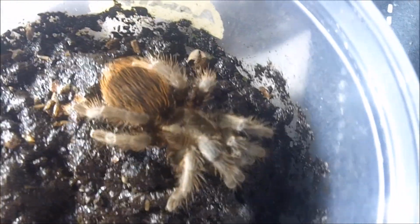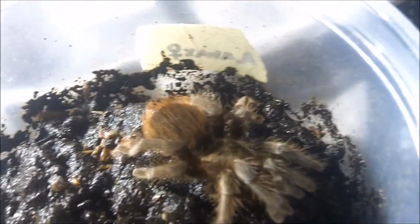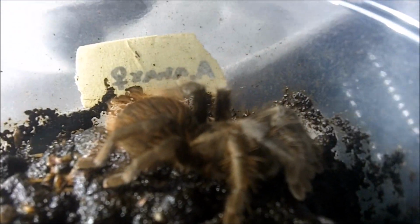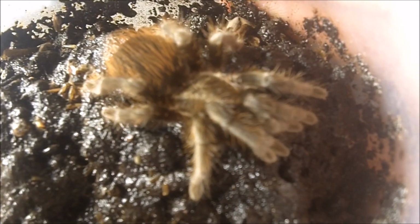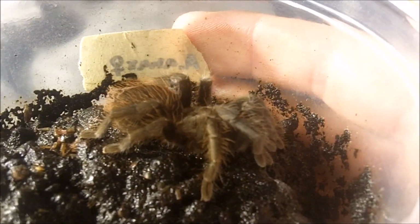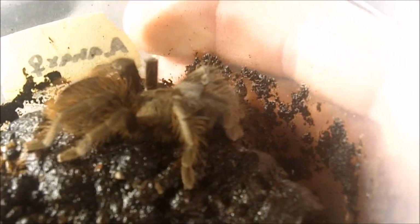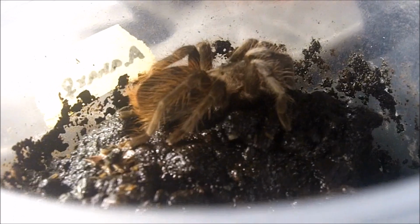Alright, this one here is an Aphonopelma anax, which is called a Texas tan. And I don't really see why it's that color. It could be a Brachypelma species, but when I bought the species, maybe 5 or 6 years ago, it was sold to me like that. It has molted once, but a good eater, and this one is pretty docile in nature.